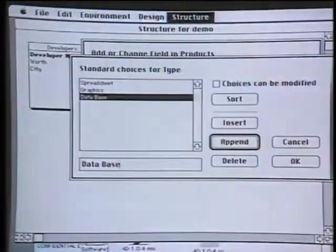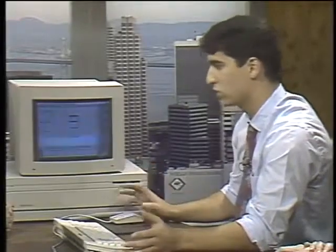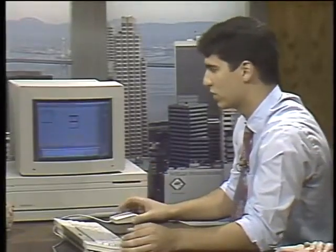So these are the explicit fields, values that you can have. Well, these would be values that we can pick from when we tab into that field. We'll sort these, indicate we can modify them, and go ahead and accept it. Now we've got the 4 fields defined in this file. Notice we have 2 files. We can have a maximum of 99 files in one database.